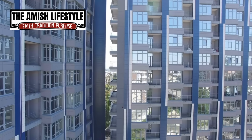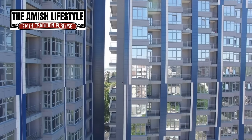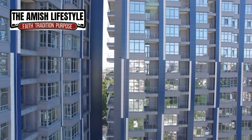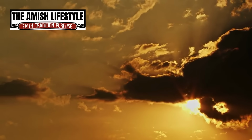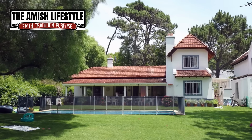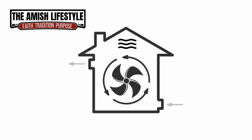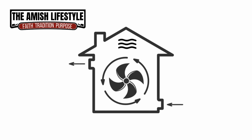Number 3, smart ventilation and airflow control. So far, we've seen how Amish homes are built to keep cool air locked inside, using thick walls, smart window placement, and underground storage like root cellars. But what happens when the sun goes down and the temperature drops? Do they just let the house heat up again the next day? Nope. They use something even simpler than insulation or underground storage.